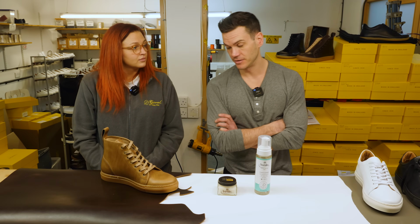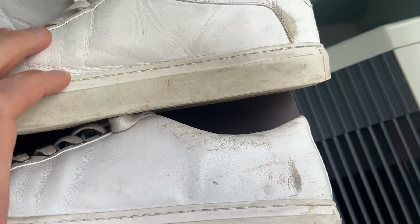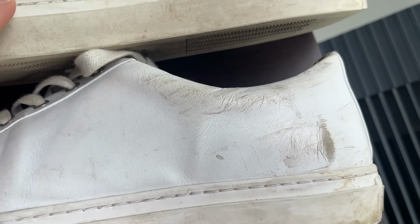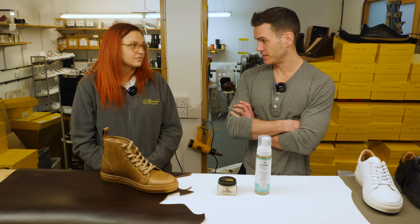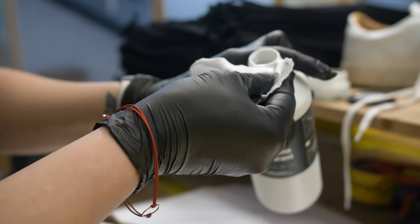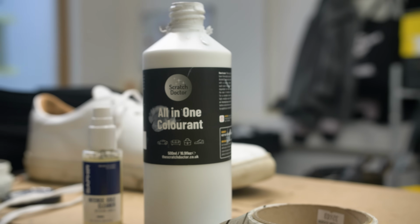I've got plenty of Nappa leather shoes. They do indeed scuff, and I don't know how to fix the scuffs. We're doing a longer video on how to fix scuffs, but really quickly, there are two products that you use for scuffs, depending on how bad the scuff is. So we use Scratch Doctor to try and get all the scuffs and scratches out.